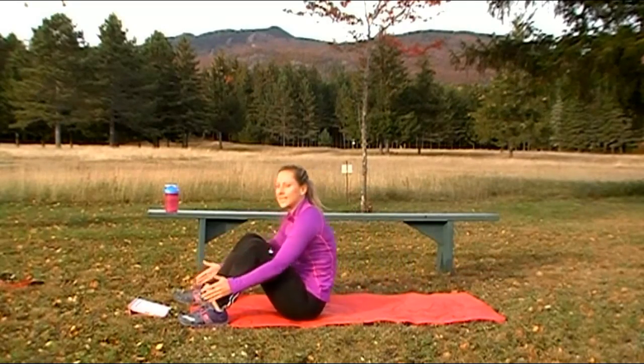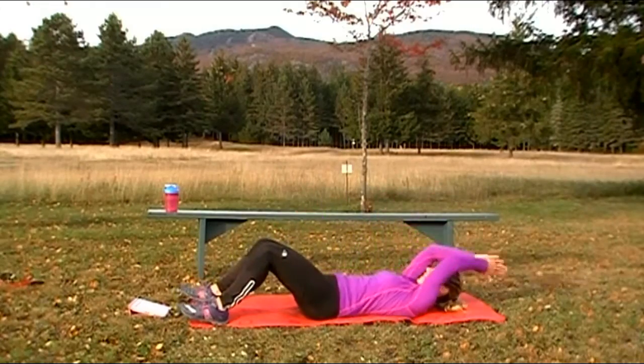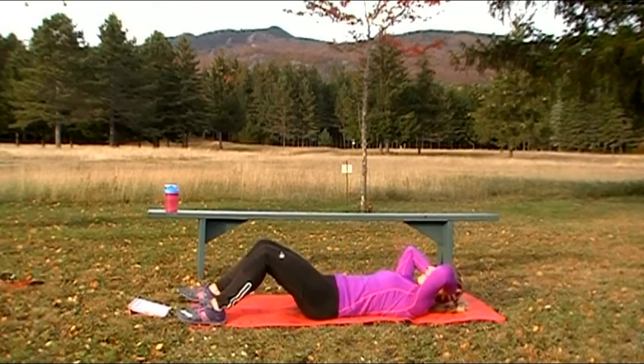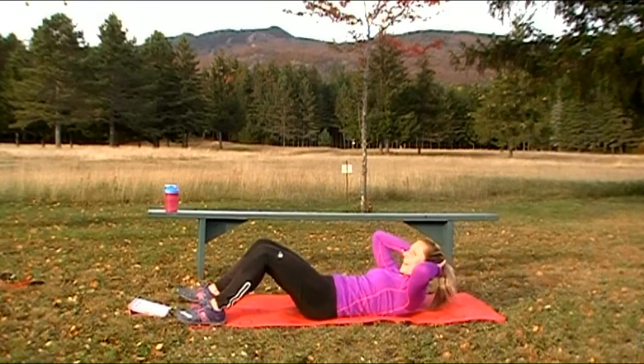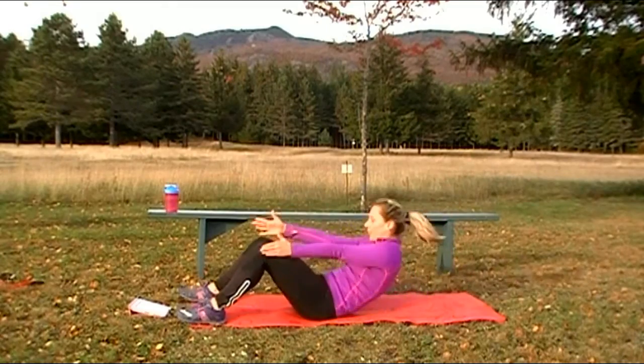Okay, there's 30 seconds left. Il reste 30 secondes. On expire en montant. Up. So either half crunches or full crunches. Keep going, keep going. I know it's an ab burner. All right. We could do this. We've got this. So we're full crunches.